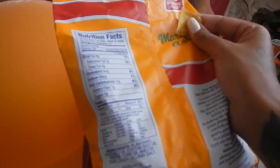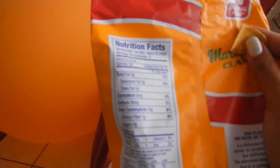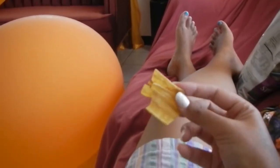So basically it's plantains, some kind of oil, and salt. So three ingredients. This one is cool. You got 150 calories for 32 chips. So you get more chips. They're usually about this size, but you know how chips break up. I like them. They taste really good.